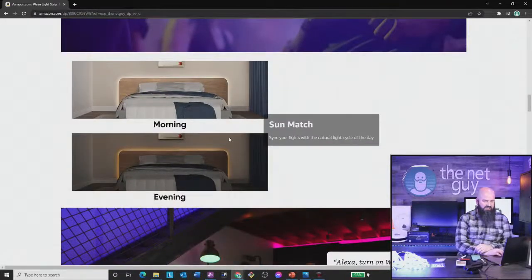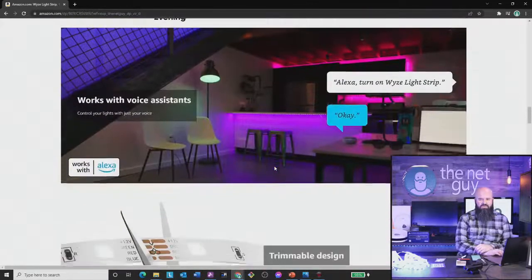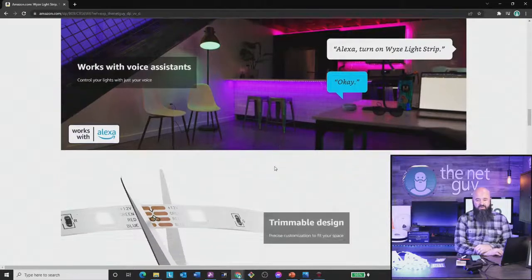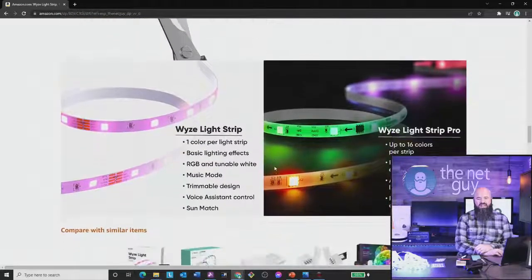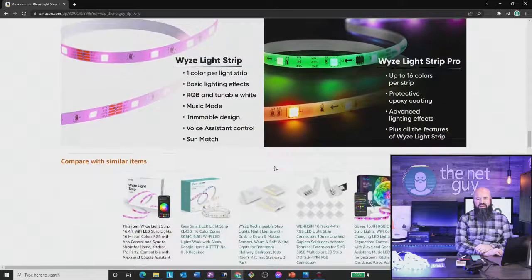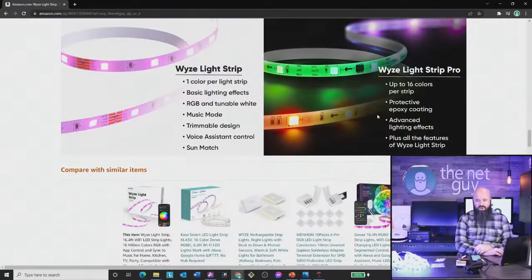But this is the sun match here. So sync your lights with the natural day-night cycle. You've got that capability. You can use them around here with bars. This is the trimmable version, like I just mentioned. And then you've got the different ones there. Now the Light Strip Pros are gonna do advanced lighting effects. You can see there's multiple colors along the same strand. That's a new thing. So that's not yet available on these.